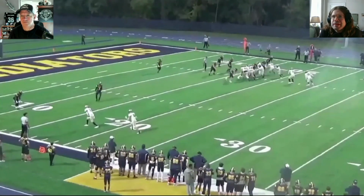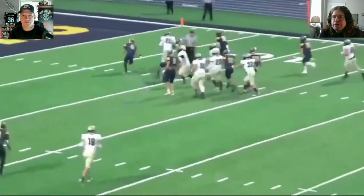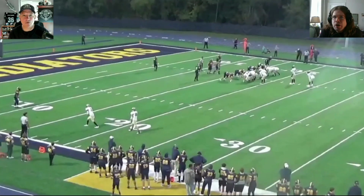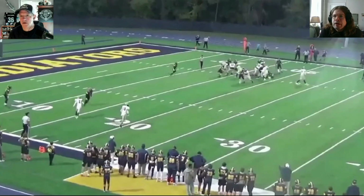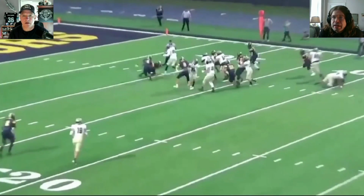Let's see what we got here. He's a straight line runner. He's got some wiggle, but he runs a little upright. He's going to have to get his pads down a little bit, I think, when it comes down to it. All in all, a hot take for me would be he's going to be a better college player than he is an NFL player.